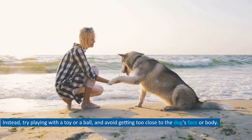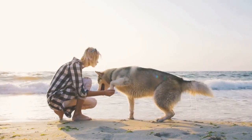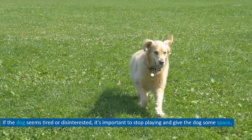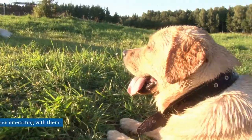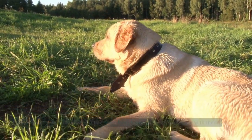Instead, try playing with a toy or a ball and avoid getting too close to the dog's face or body. If the dog seems tired or disinterested, it's important to stop playing and give the dog some space. It's also important to pay attention to a dog's body language when interacting with them.